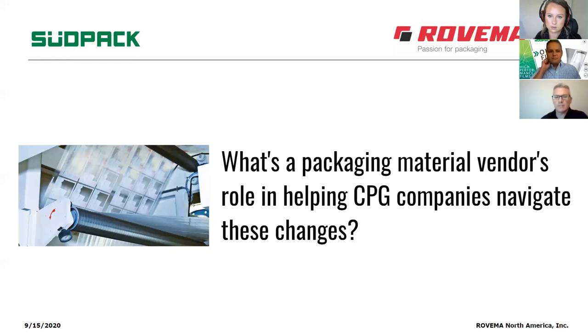And just talking about the four quadrants that I just outlined before, from downgauging to, at Südpack, using renewable resources, or even offering fully recyclable products, or even going a step further to a truly circular economy solution with chemical recycling, you can get lost.